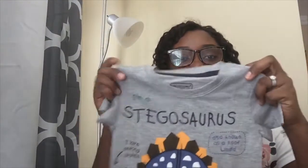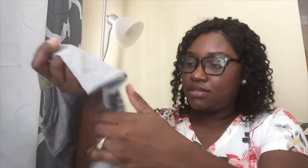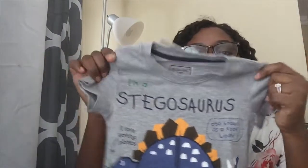And then the last one is a Stegosaurus. Yeah, a dinosaur. I love eating plants, also known as roof lizard. Okay, I weigh 2 tons. This is cute. This is really cute. I like it. Also 2T, but I think the sizing is a little bit off. It looks a little bit big.